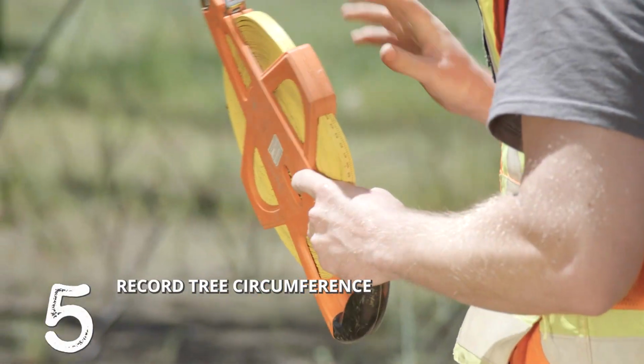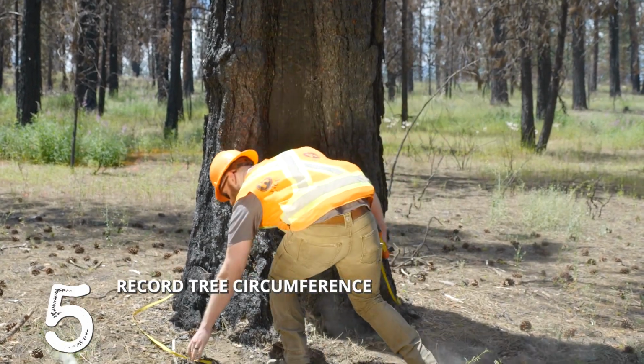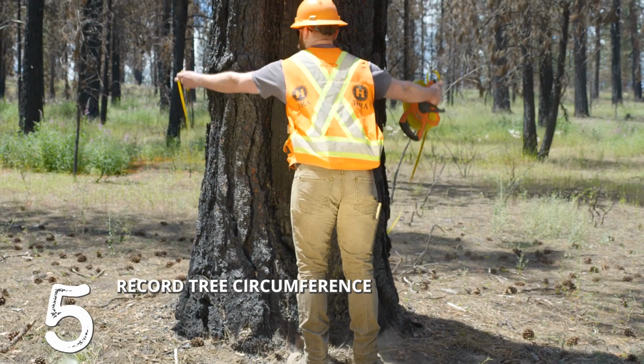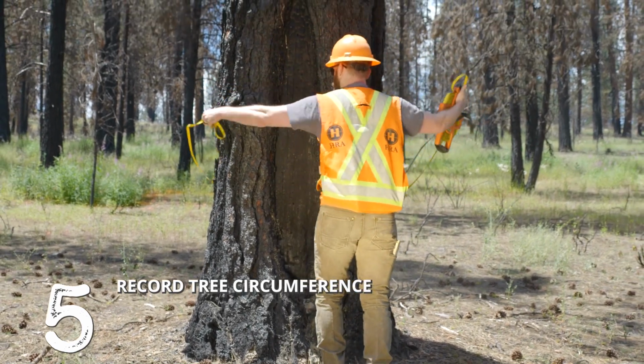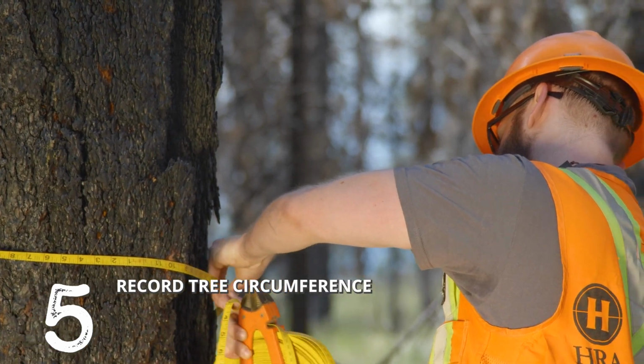Next, you will want to record or estimate the circumference of the tree to calculate size and relative age. Do this by using a flexible measuring tape as shown. If you don't have a flexible tape, use a piece of flagging or string that you can then measure.